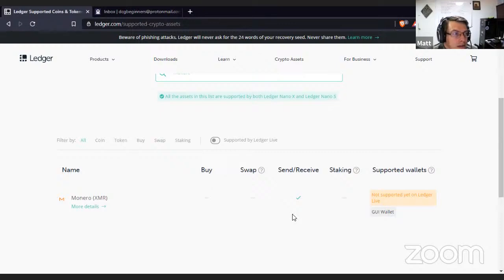So hopefully that's not too confusing, but basically, the only difference between the S and the X is the size of the hardware or the hard drive on the storage space. You can put more wallets on there simultaneously. But you can really have every single coin that they support on your Ledger. It just may take a while to move everything because you have to uninstall and reinstall wallets.